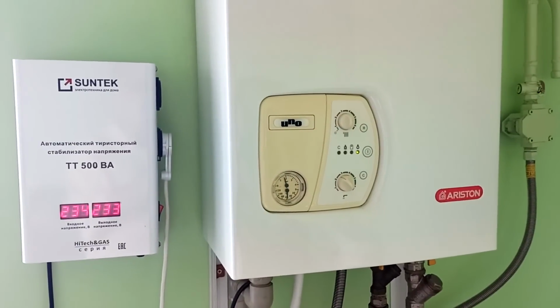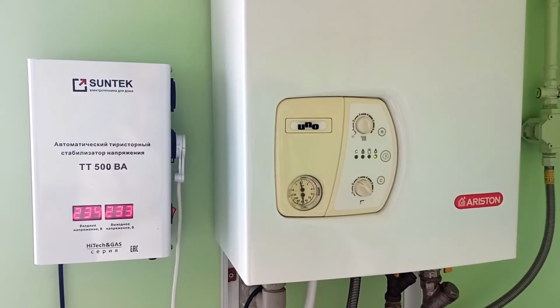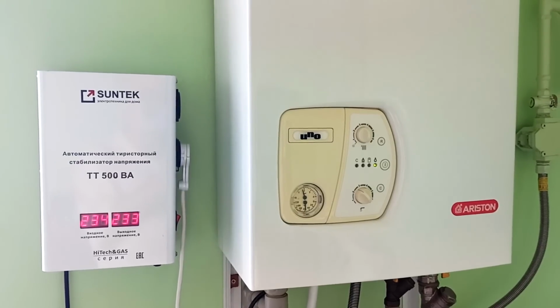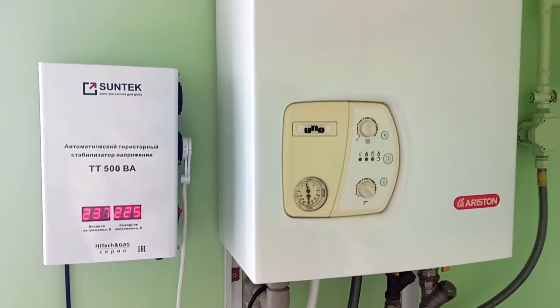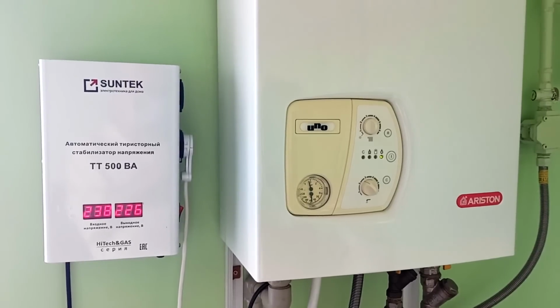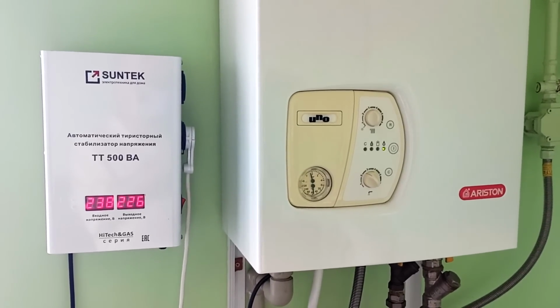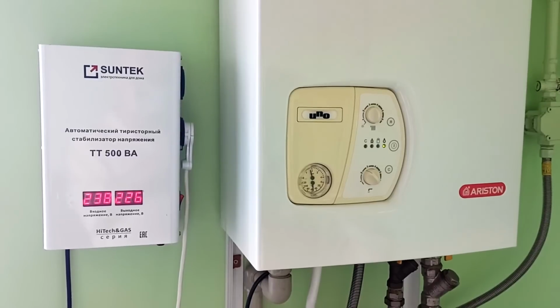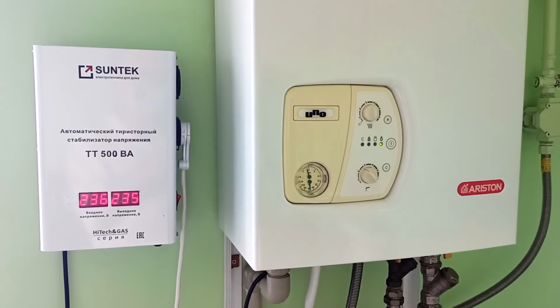2 weeks have passed. After cleaning the combustion chamber and flame sensor, the boiler stopped turning off when ignited. But another problem remains. Several times a day the boiler freezes and the red light comes on. Imagine. You are in the shower and the hot water turns off. And to turn it on, you need to get to the boiler, which may be located far from the shower.